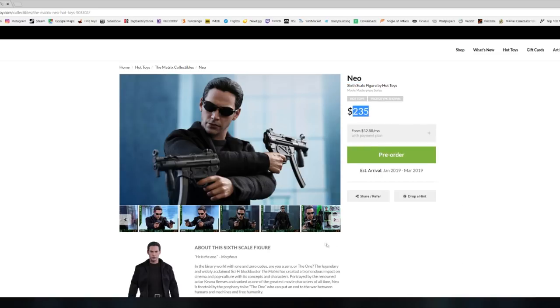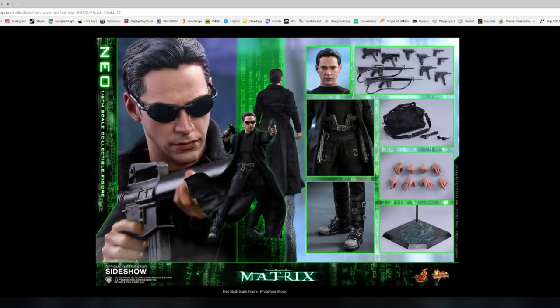And for $235, he comes with all of this. He comes with all these guns, and a few hands, the backdrop, the stand, and the glasses. I said that $235 was my newest, lowest standard for a figure. For everything this guy includes at $235, he could have come with a lot less.